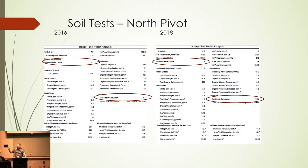And I just saw on both pivots a trend that from 2016 to 2018, both my soil health score and my organic matter increased a little bit. Just those 2 years of doing something. It wasn't a huge change, but there was a trend line up. So that's kind of what I went off of.